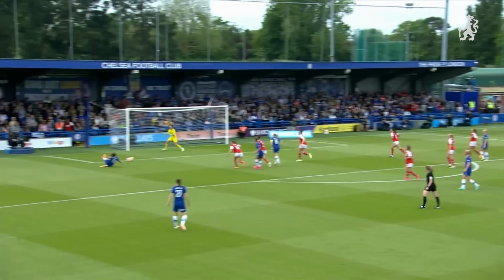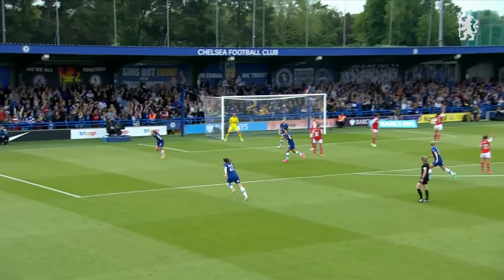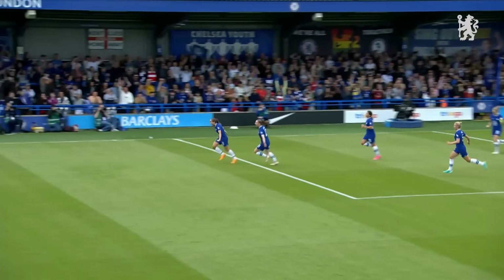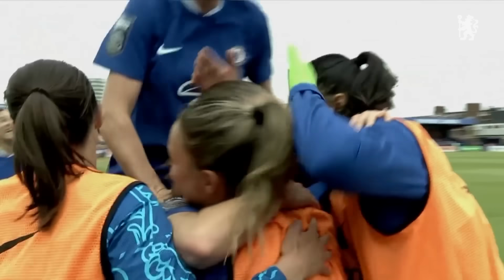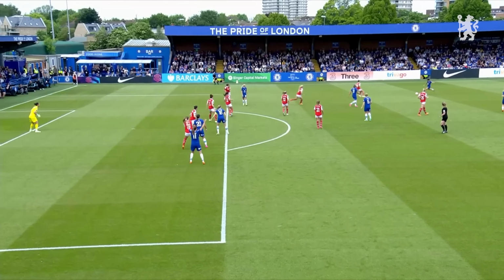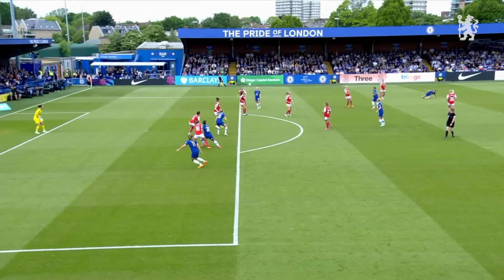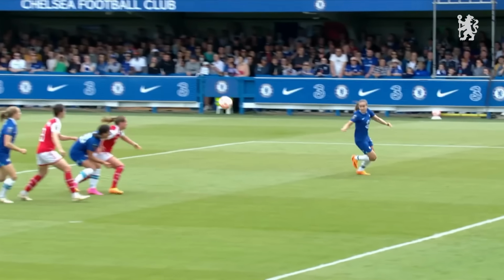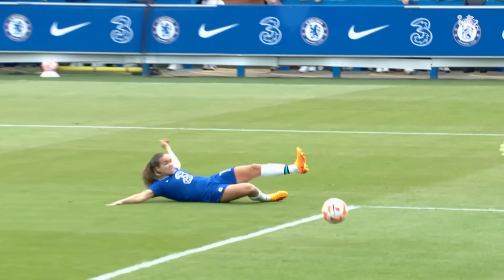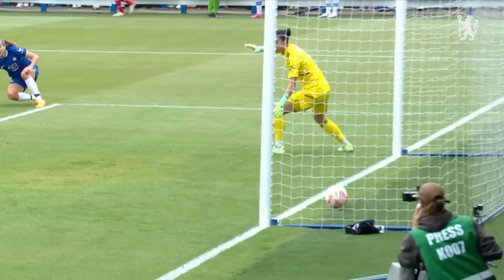Slip on the cross, but it finds its way to Reiten. Huge goal, Guro Reiten. Just onside. Great pass to find her. Sliding finish. Title is on. Even more than it was at kick-off. Chelsea won Arsenal 0.